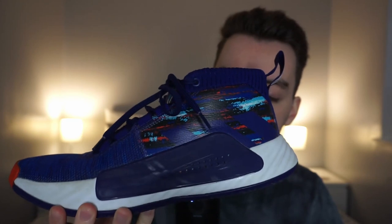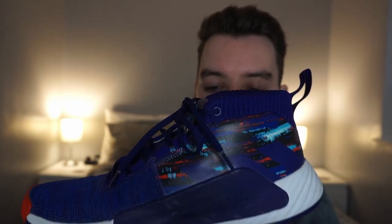Alrighty, while we're on the genre of shoes to do with exercise, I thought I would show my basketball shoes, which I have showed before, and I'm pretty sure I've had them in the background of some videos a wee while ago. But for those who don't know, I do play basketball, and these are my Dame Fives. Now, these come in, I think, 3 variations. Colorways.